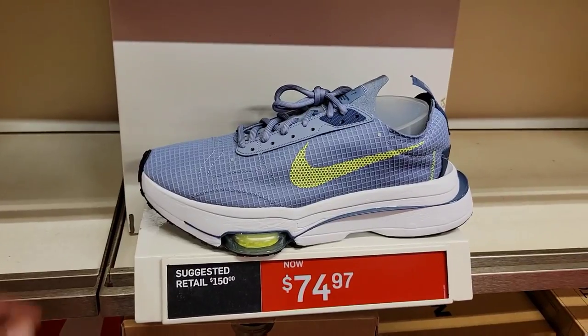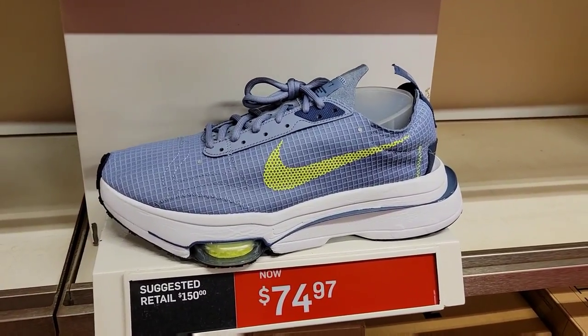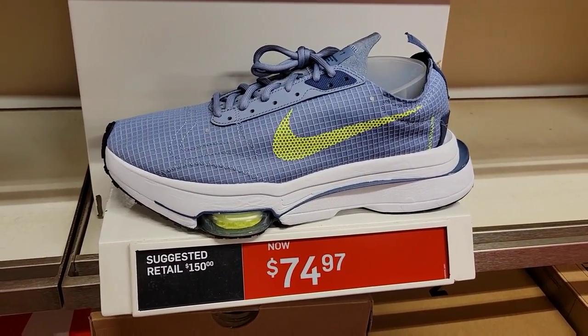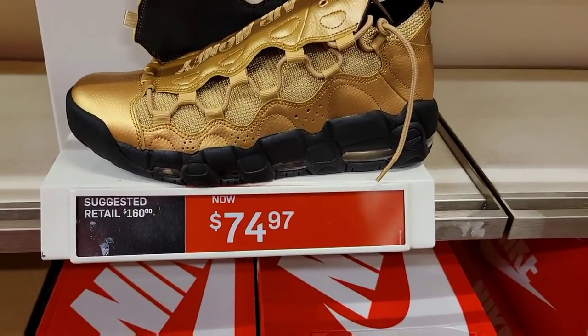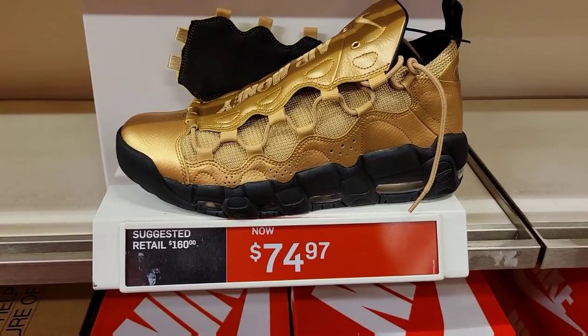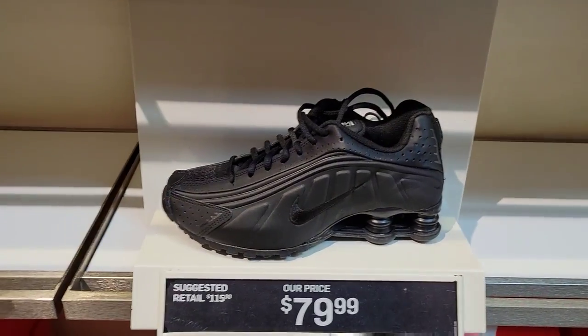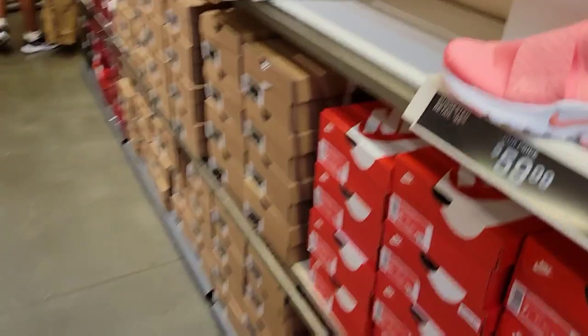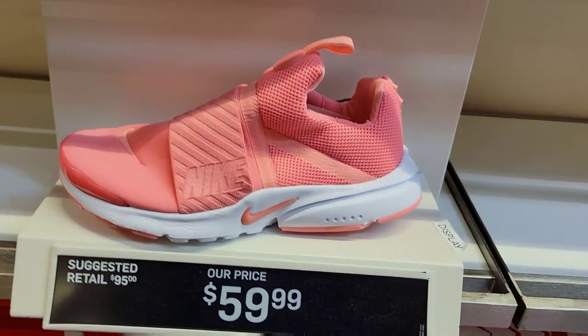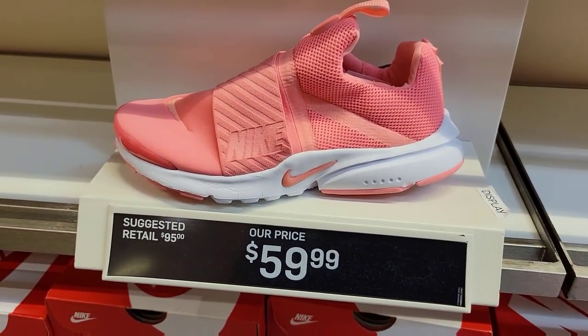Air Max Zoom Type SE, $74 as opposed to $150. Those of you guys who like the gold Air Monies, here you go. $75 as opposed to $160. They got some Shop R4 for grade school, $79 as opposed to $115. Presto Extreme, $59 as opposed to $95.